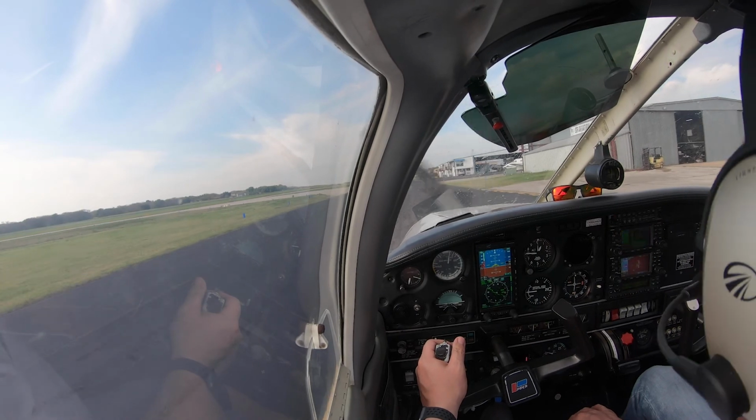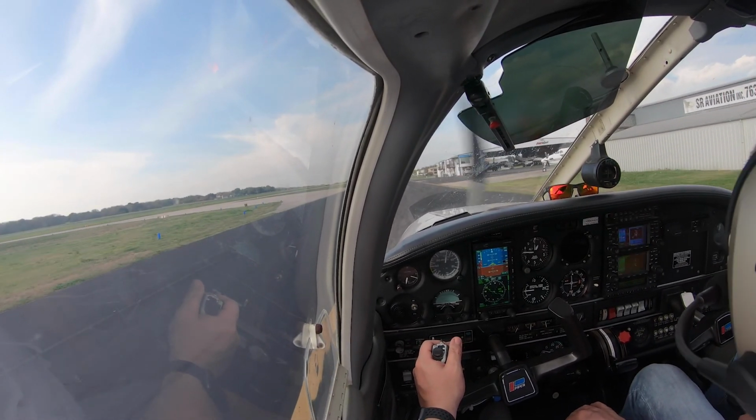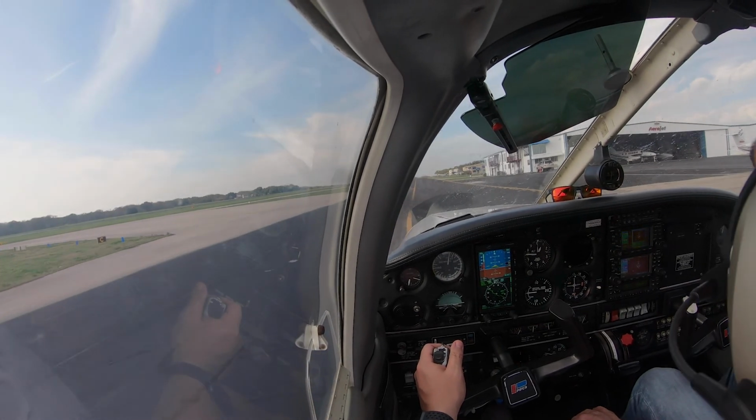I think that's the tow bar in the back rattling. A little bit to the left. All right.